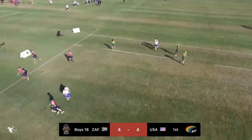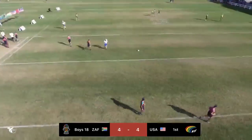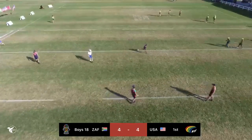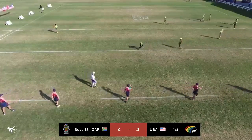4 touchdowns all. It was nice work from the USA, capitalising on that break in play, getting the extra man, and a nice dive over. South Africa trying to get there but weren't able to on that occasion. So again, they're all square.